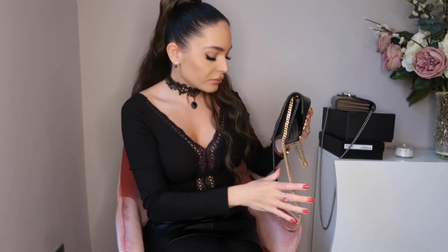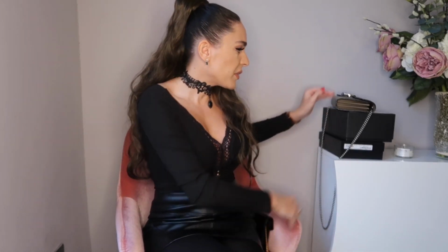And let's just move to the Gucci Dionysus now. Some people call it a Dionysus, which is the Greek pronunciation, whatever. So it's the Gucci GG Supreme Dionysus, and this is my lovely bag. I just adore this bag so much.